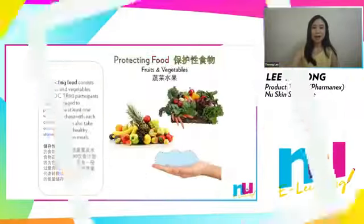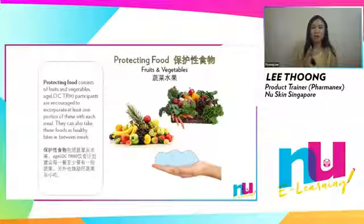The next one is protecting food. These are the vegetables and fruits that provide you with very good nutrients and micronutrients. Just make sure you keep it to 1 full hand portion in each meal. You can actually eat plenty of this category.